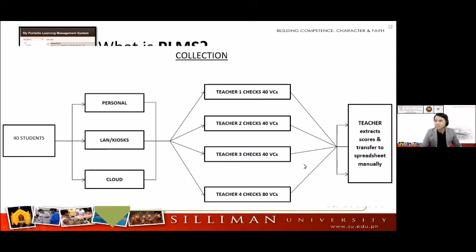And then ang gagawin, we cannot actually automate, assuming you are using activities there, we cannot actually automate for the moment. Baka one of you there can also help improve the community. You can tell us, we can work together para ma-automate natin na lahat ng different instances or different VCs of the 40 students can be extracted into one and put into one grading sheet. Kasi as of the moment, teacher extracts scores from the 40 students and then transfers them manually to your grading system or to your grade sheet.